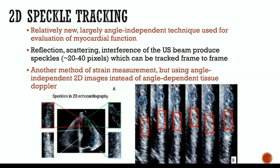Maybe there's a bright point here, and it's tracked over time, so it can measure how it moves, how it deforms, how it twists and rotates, and how it shortens and lengthens. We're using that instead of velocities to measure the deformation of this segment of the myocardial tissue itself. The big advantage is that it's largely angle independent, as opposed to tissue Doppler, where we have a lot of the other issues.